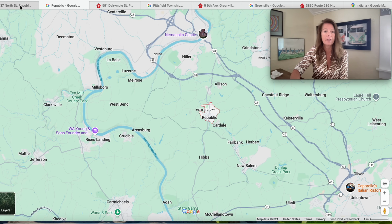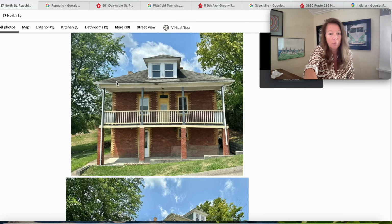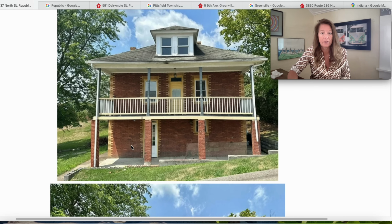Okay, so we are at 37 North Street, and this is a beautiful 4-square brick house with 6 bedrooms and 1.5 bathrooms with 1,725 square feet, and the lot is 4,792 square feet. So let's see what we're getting. This was built in 1900. Beautiful house. Looks really clean. So we have an upper deck and a lower porch here with beautiful brick pillars. Nice dormer, shingle roof.